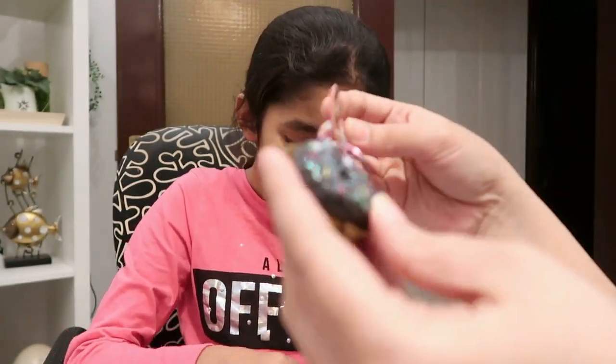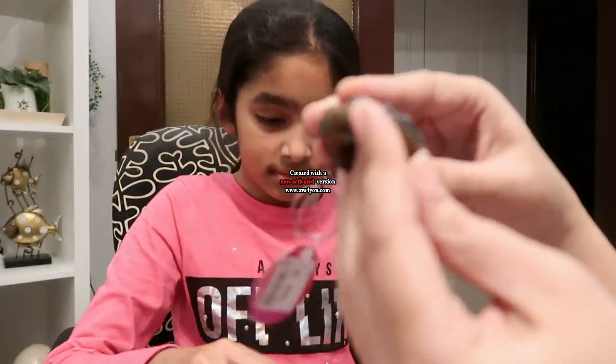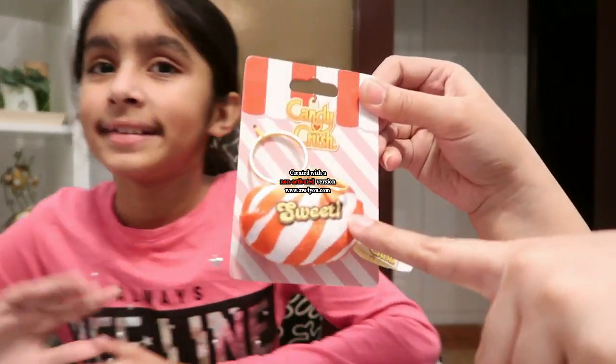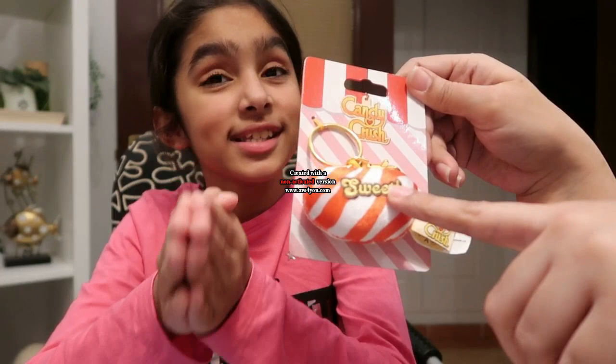Okay, we have a donut-shaped chocolate-flavored lip gloss by Claire's. You went to Claire's? Does it smell good? No, I didn't try it. You didn't even tell me I have it. No, it has no smell actually. Okay, this is a Candy Crush keyring, which I'm thinking to give to Nano, because she loves Candy Crush and every once in a while she keeps on sending invitations. Nona is the same as Nano. So I'm giving this to her, because she plays Candy Crush every single night.